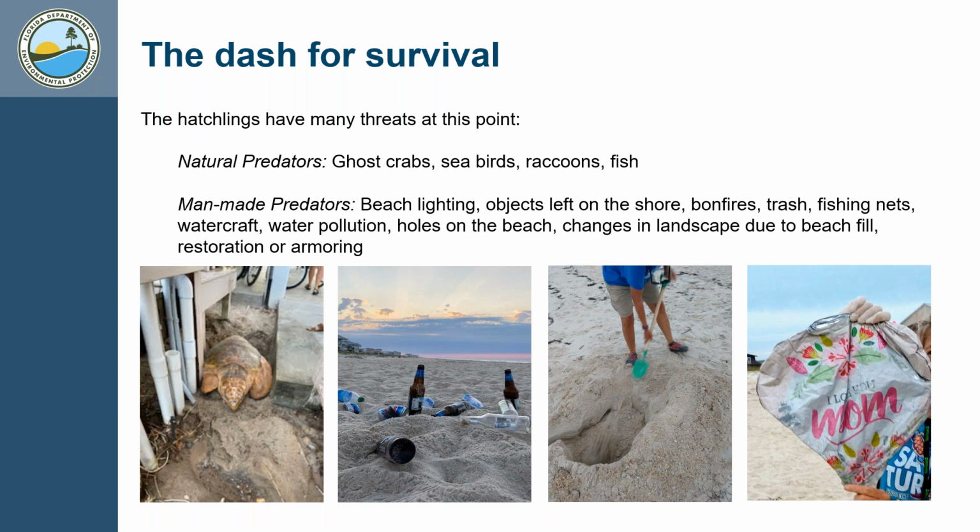Beach lighting could be very confusing to them. Objects left on the shore. These could be bonfires. We've actually come across bonfires that are still smoldering in the morning. Trash, anything that people sit in, any type of chairs, towels, any of those things could be very deadly to hatchlings as they're trying to move across the sand.